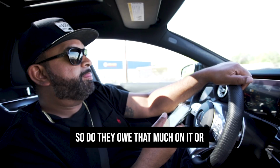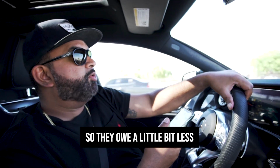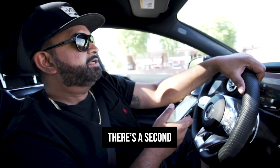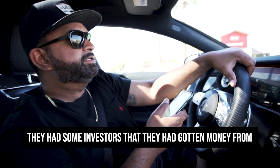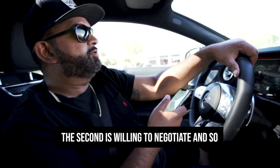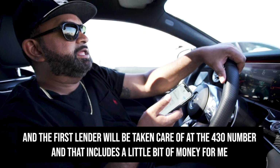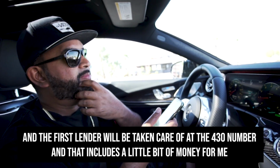So do they owe that much on it? Actually, they owe a little bit less. They had some investors that they had gotten money from. They have a second on it for about $100K. The second is willing to negotiate, so the second will be taken care of, and the first lender will be taken care of at the 430 number, and that includes a little bit of money for me.